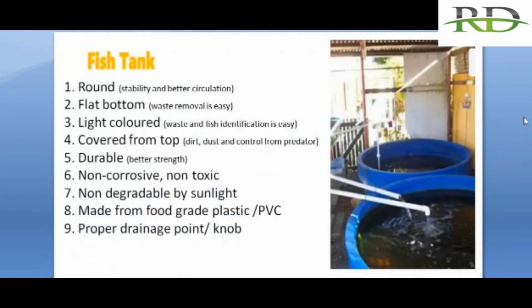see the fish tank. Inside an aquaponic system, what should be the ideal system? We are talking about the ideal system, but in our scenario we can have alternatives or modify it as per our objective, resources or budget. So the fish tank should be round. Why? If it is round, it will have very good stability and the water can be easily circulated. If you have a square or rectangular tank, there will not be enough circulation. If the body is circular, we can have very good circulation inside the tank. So what we prefer in aquaponics is the round tank.